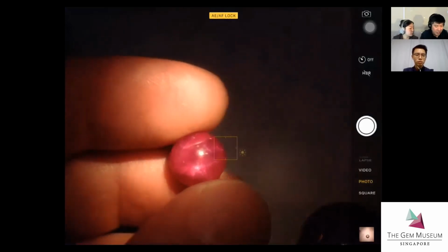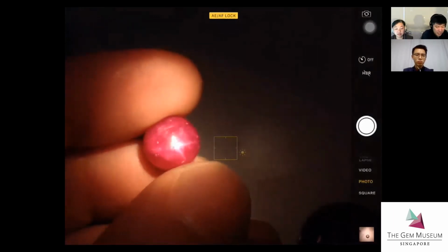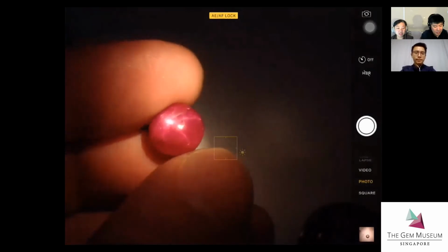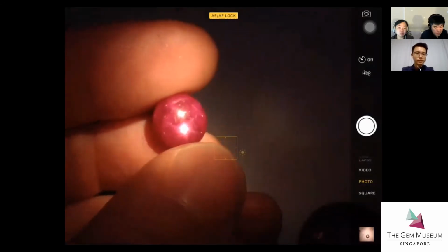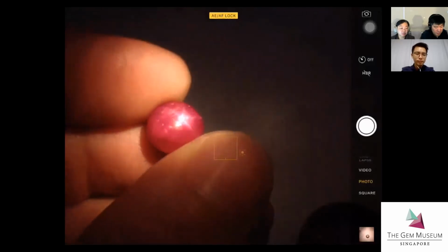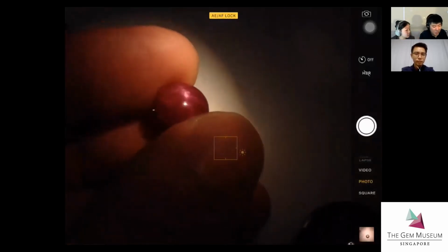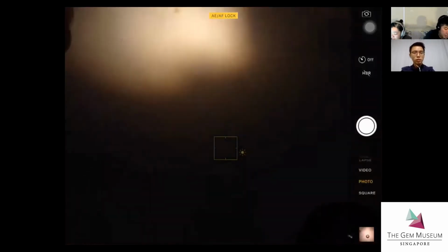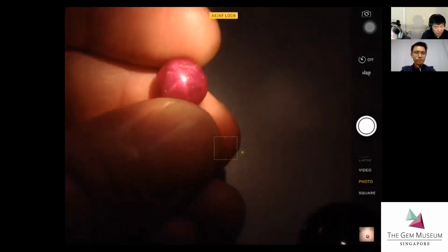Is this the red star? This is another red star. Oh, you can see. So you actually can see the difference. This is a red star, but the star is not as sharp and obvious as the other one. Maybe you pull it a bit further. So it's not so pinkish, sharp. Of course we want a very sharp star, as sharp as possible, like just now, I showed you the pink sapphire.